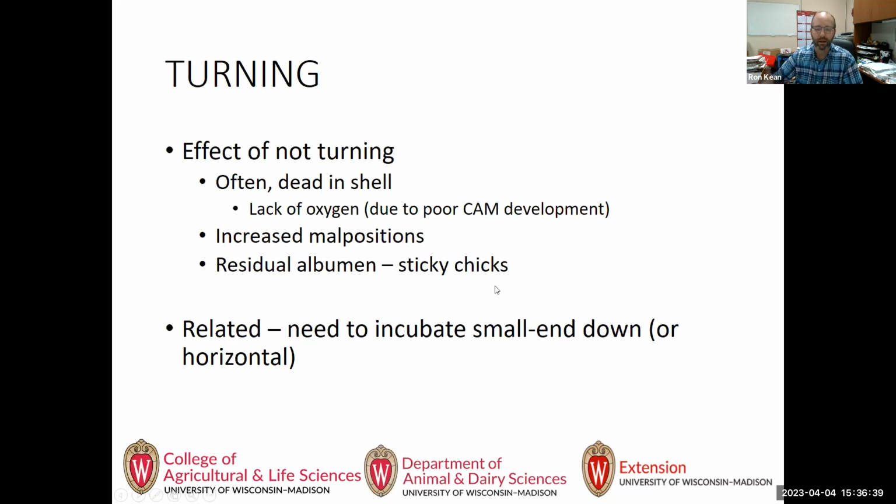While I'm talking about turning and malposition, this is another problem I see a fair amount, is people that somehow get the egg upside down and the small end is up, and then the air cell is at the bottom and the chick develops and it doesn't work very well. So I would highly suggest you incubate small end down, or laying horizontal if it's an incubator where they just lay flat.